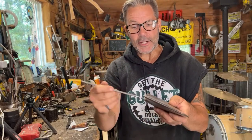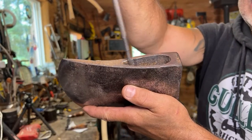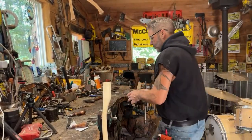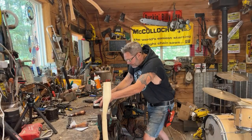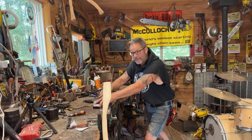I've already die grinded all the rust off inside here. As you can see, don't ever forget to do this. Get inside there with your die grinder. Get all that rust off in there, or it's going to screw up your haft. So you can use a die grinder on the edge here too, or you can just do what I'm doing. It just takes that sharp edge off and it won't peel as much wood.